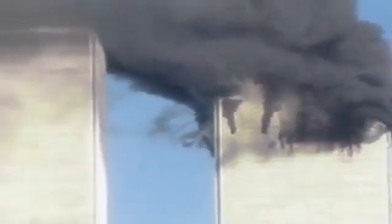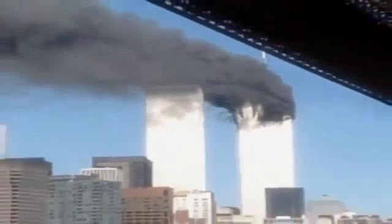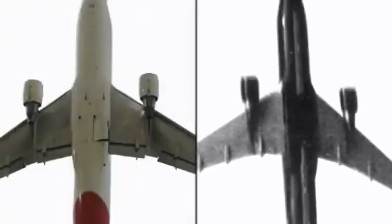Within minutes of the attack, news teams from all over the city had their cameras trained on the World Trade Center. Therefore, the second impact was covered by almost every conceivable angle. This footage was shot by CNN. On the underside of the fuselage, an extra piece of equipment is visible. When questioned about this, Boeing representatives refused to discuss it due to national security. This is what the underside of a Boeing 767 should look like.